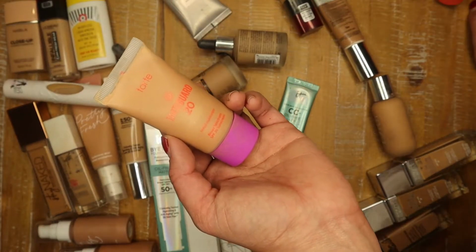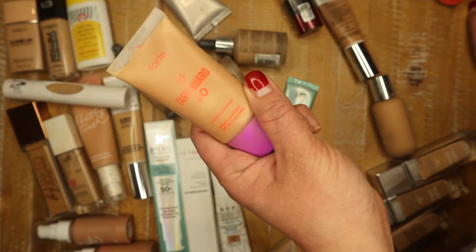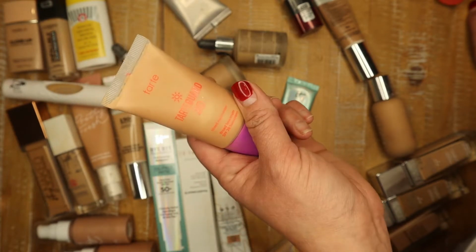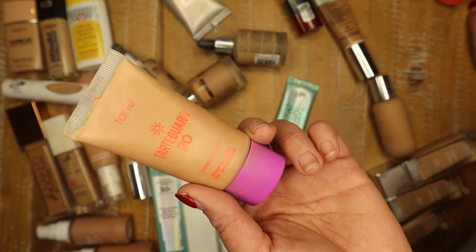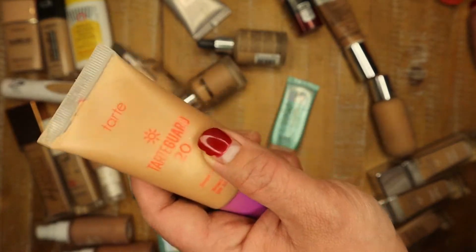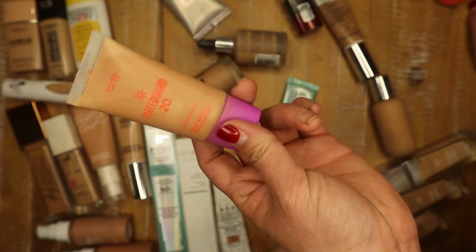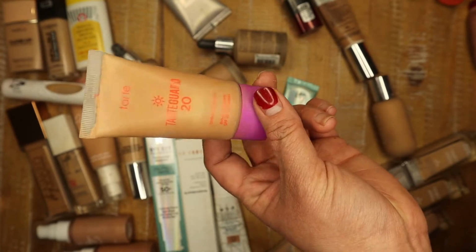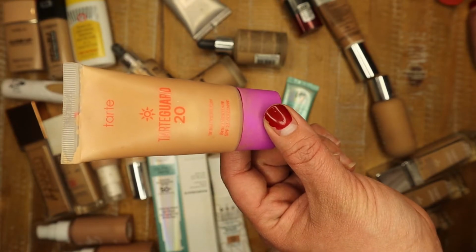Alright, so here's the Tint Guard 20 from Tarte. This is a tinted moisturizer, and I've used this a lot. I used to travel with this all the time, especially if I was going somewhere that was more hot and sunny, and I used to just use this to even out the skin, and I like that it had some SPF. But it is time to let this go. I've had it for a very long time, and it's probably old and expired, so I'm going to toss this.